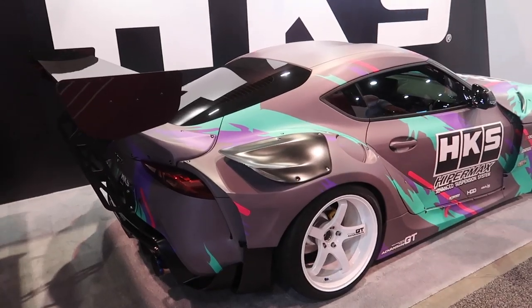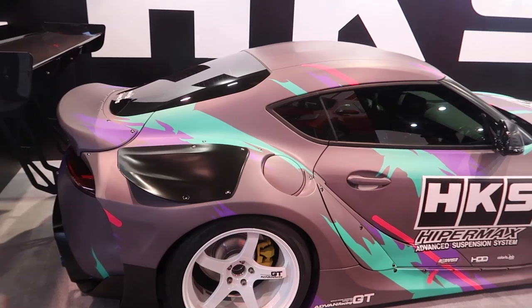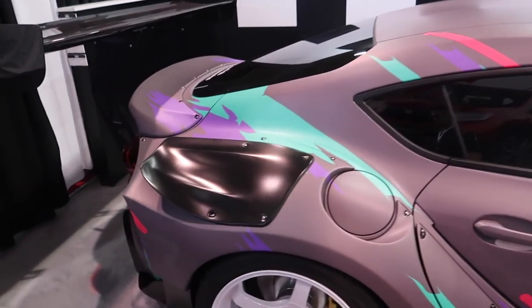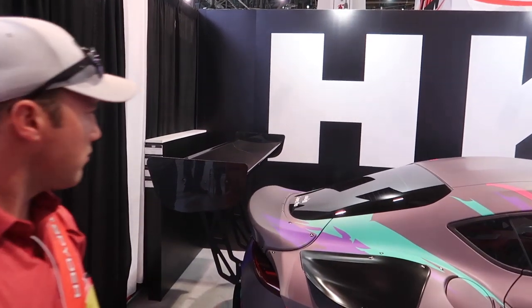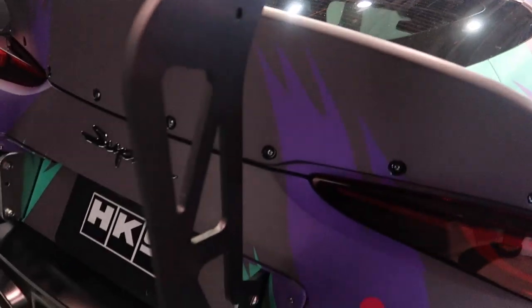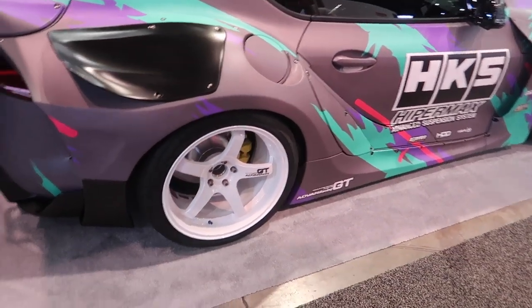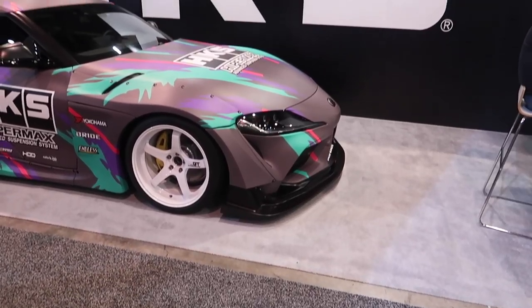Holy crap, look at this. Chassis mount HKS Supra. Oh, this thing is sick. Yo, this thing is absolutely sick. Look at that. Chassis mounted wing. Oh my gosh. Dude, that is sick. I love that chassis mount.